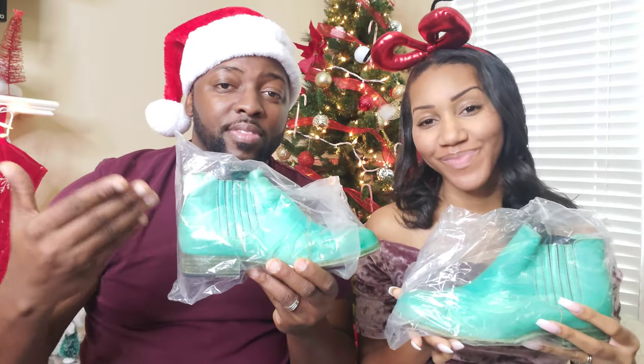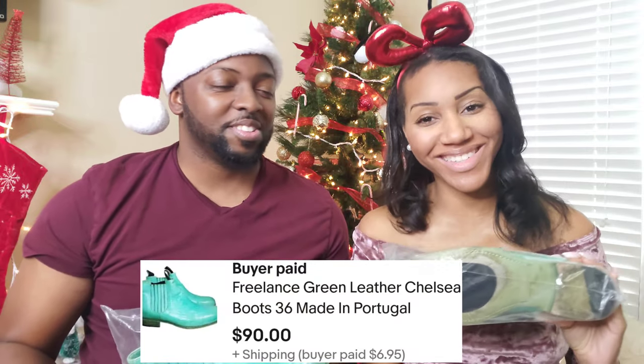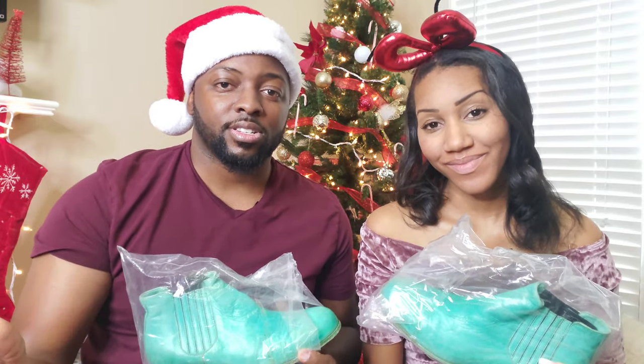So the most special item that we sold this whole Christmas was a pair of Chelsea boots. And the reason why these are so special is not because they sold for $90, which is a good price, yeah. Let's just say that. But the reason why they're so special, guys, is because I sent an offer for $90.